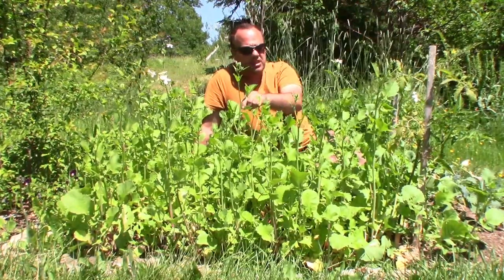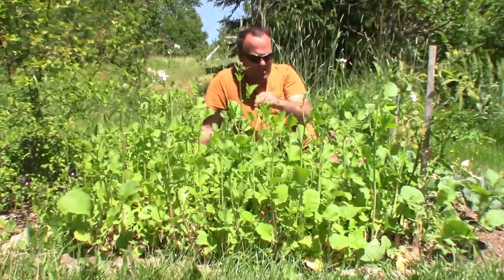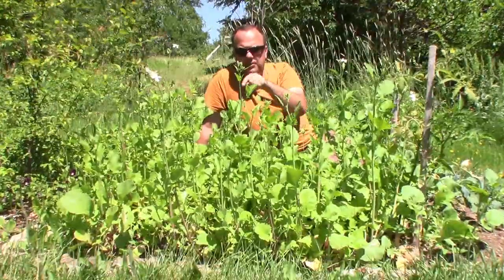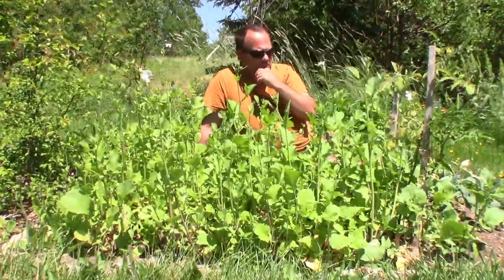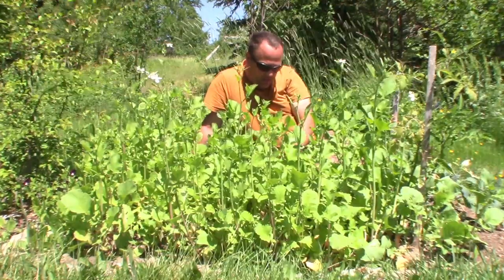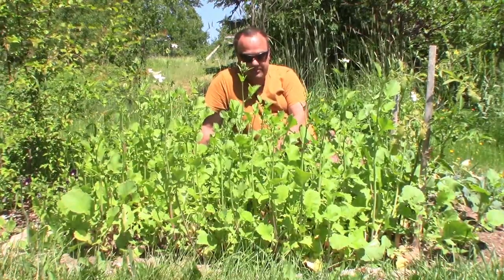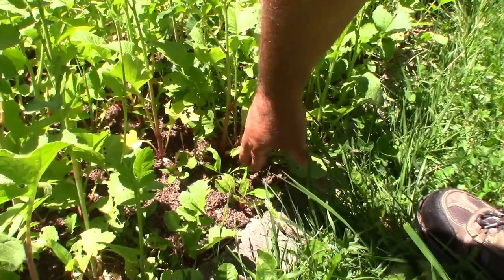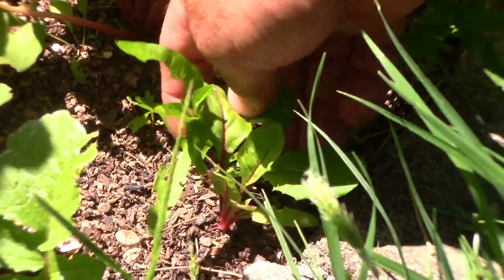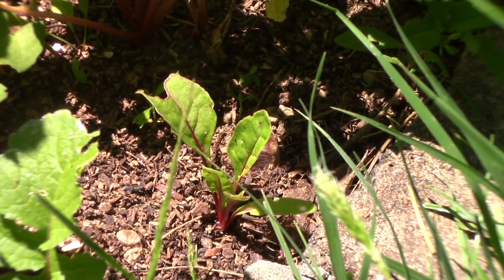Now in among this is the Scarlet Nantes carrot. So I am going to cut these down, maybe lay them out for a chop and drop, but find the carrots that are among those, see how many we have. Over on this side, remember last year, I let the Swiss chard go to seed? Well, we've got one growing right there. So that's one of the Swiss chard from the seed of the Swiss chard that was growing last year.